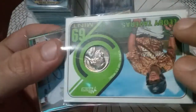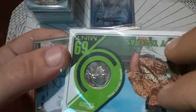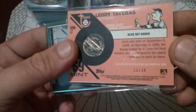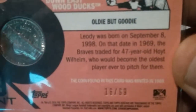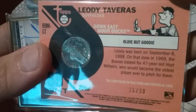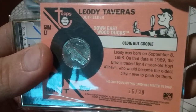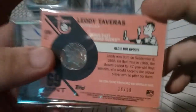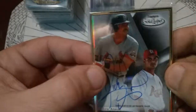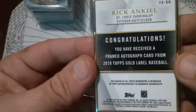Looks like we got a mint condition nickel in there for a relic, which is nice. I'm guessing this is 1969, since this is a 1969 throwback set. But that was number 16 of 99. That's a pretty sexy card. And it says right there, the coin found in this card was minted in 1969. It's got a good weight to it, man. That's a heavy card. But moving right along, we got a Topps Gold Label. It's a sexy, heavy card.